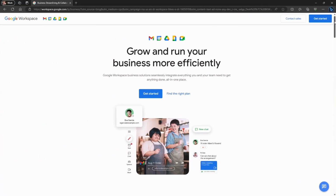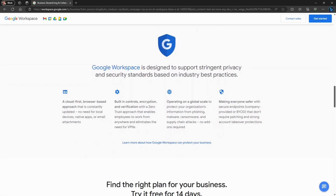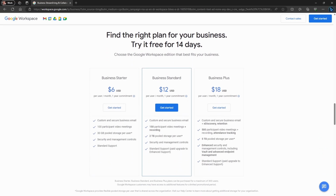The most logical place to start is Microsoft's biggest competitor in the productivity space, Google, with its Google Workspace product. The roughly equivalent tier of Google Workspace to Microsoft 365 Business Premium is their Business Plus tier. This comes in at $18 per month, so it's a little cheaper than Microsoft 365. However, there are really big differences between Google Workspace and Microsoft 365.